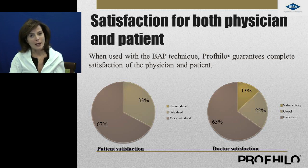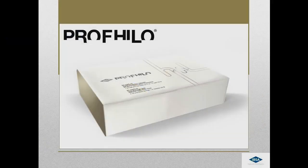The doctor surely has a greater satisfaction for the results obtained, but also a notable ease of application with this method. Thanks to the extreme simplicity of injection of the product, of the execution of the BAP technique, and thanks to the highly effective and visible clinical outcome, Profhilo is an extremely valid product for skin remodeling. It helps counteract skin laxity and is able to respond to the expectations of both doctor and patient, even in advanced aging situations.